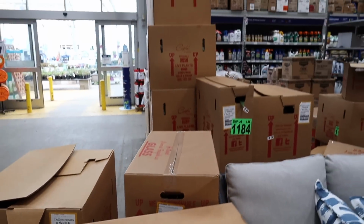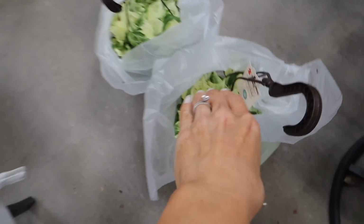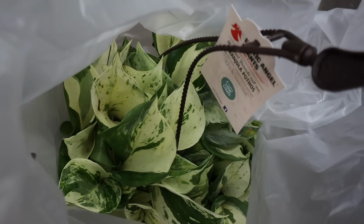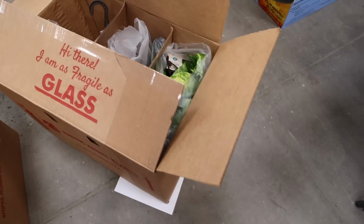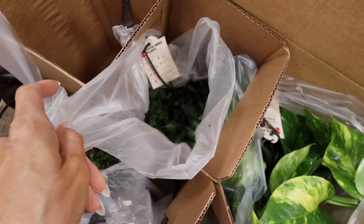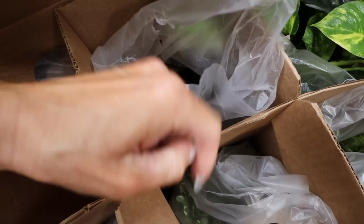So I was a little bummed, but then you guys, I saw all these boxes, and this was actually after I asked them to get everything down for me. And so it was all spread everywhere, but I found two manjula. They were beautiful. I kept looking through the boxes though, and then I found some Snow Queen as well. And it was really, really pretty too, and I couldn't pass it up, so I grabbed those too.